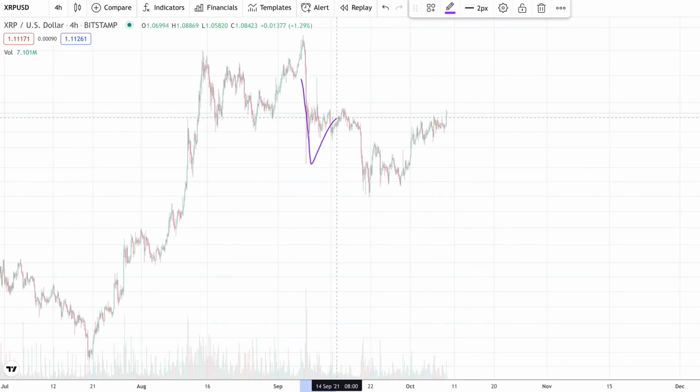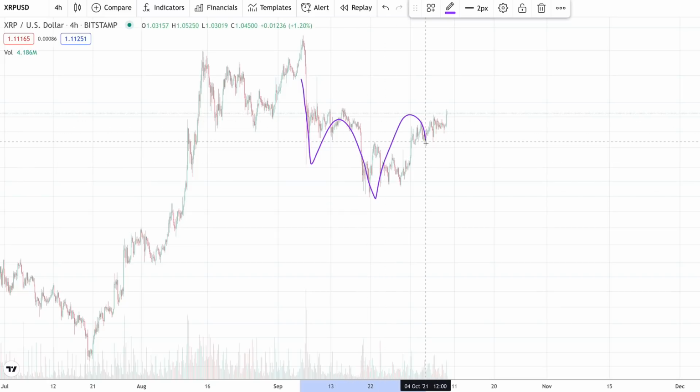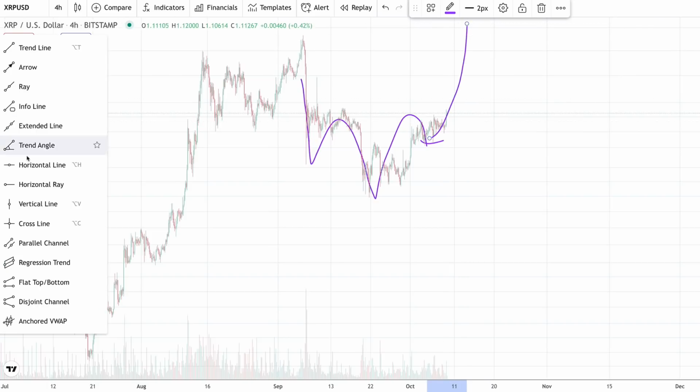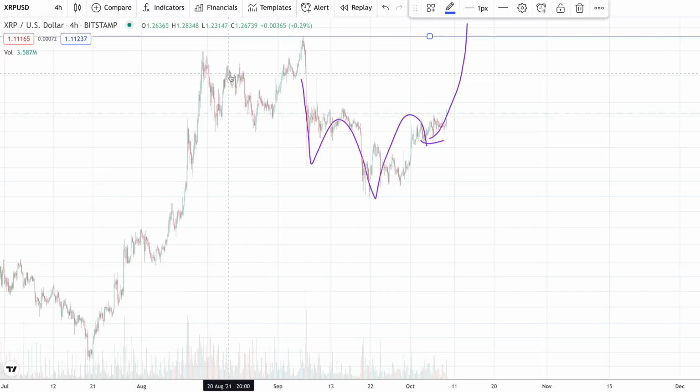You can see that first shoulder down here, followed by the head. And then this is what's looking like that final shoulder before the pop back up to this level right up here, which would be roughly $1.40. All right. And we're already starting to see that right in the trend.